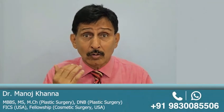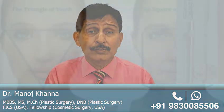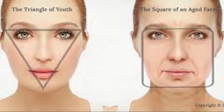There's a fullness in the malar area, in the OG line which is here, and the lower part of the face is thinner. But with age, when fat disappears or descends downwards, you see the fat descends downwards, create jowls, the triangle is reversed. Now the triangle faces upwards.